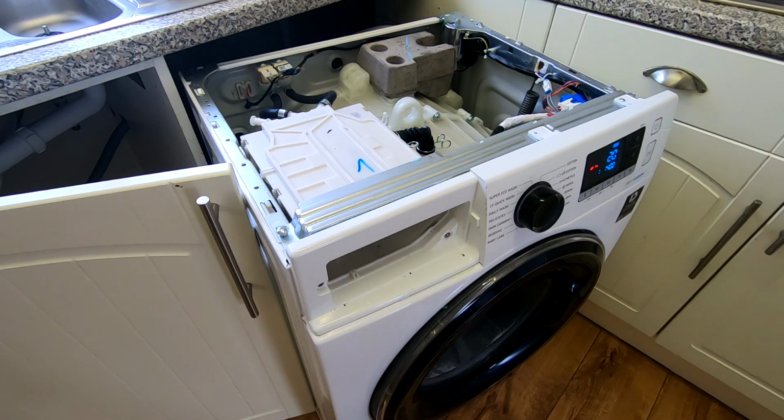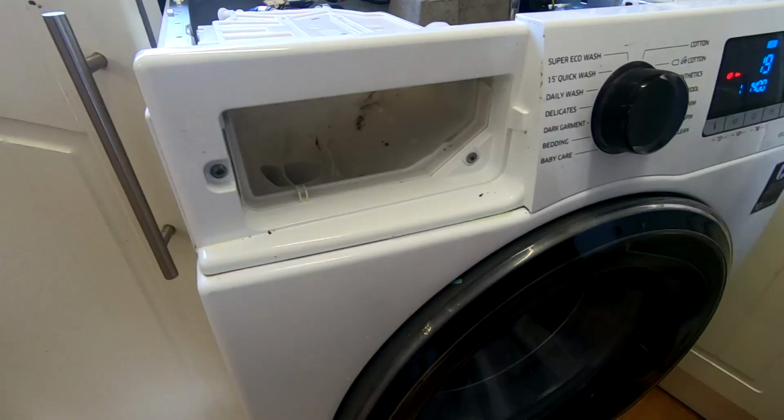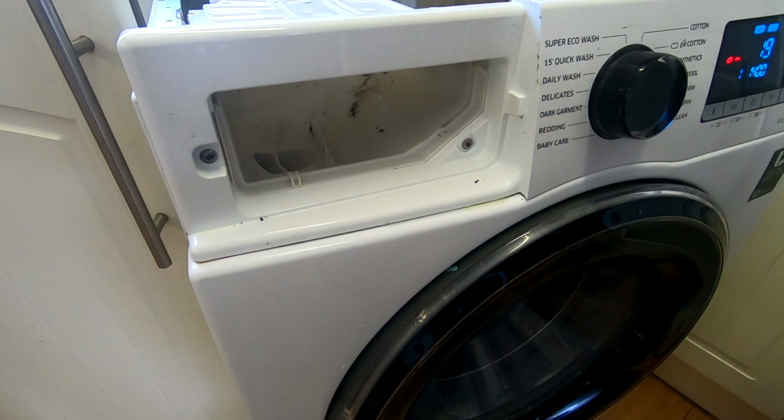But yesterday, what was happening was this water was coming down through here. I'll bring it down so you can see. As you can see, the water was coming down through here and it was overfilling. But now you can see that's actually starting to go down into the drum where it should. We've got a bit of water spillage here where I took the drawer out. So I'm going to clean that up because I want to make sure no other leaks are coming from anywhere else.